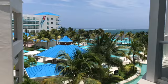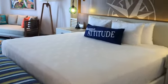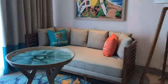About our recent property inspection of Margaritaville Riviera Maya, which is the adults only property here in Cancun. It's absolutely beautiful, and you and your clients will like it. Over here at Margaritaville, the rooms at the resort have a balcony. Okay, nice bed.